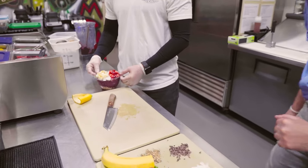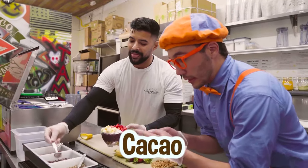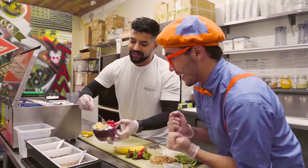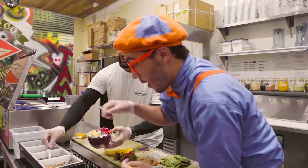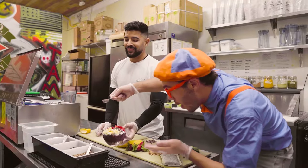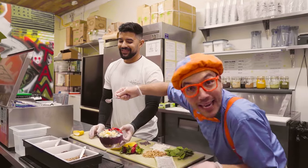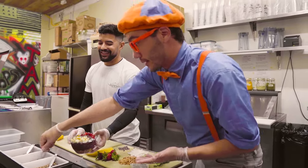Next step, we gotta put our healthy chocolate, cacao. Whoa, look at all that chocolate. Can I put a little extra chocolate on? You absolutely can. Here, you can go ahead and do the next scoop. Okay, here we go. Let's scoop up some chocolate. Whoa, it's raining chocolate. Yummy. Oh, that was really good.